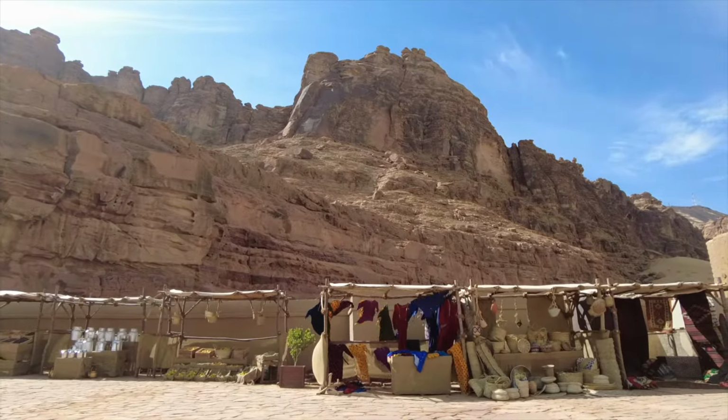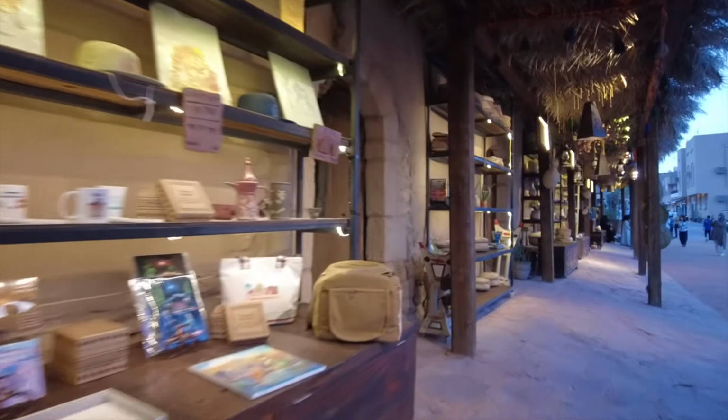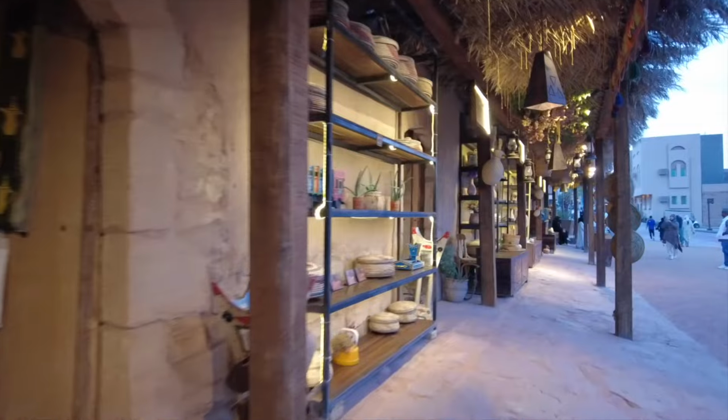Now, I know I'm in the middle of Saudi Arabia, but walking through AlUla Old Town in the middle of the day has a real Wild West feeling about it. The Old Town starts to come alive at night, and it's a great place to buy gifts.